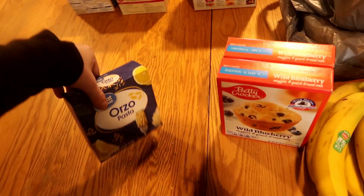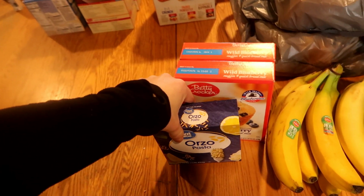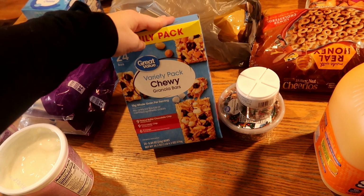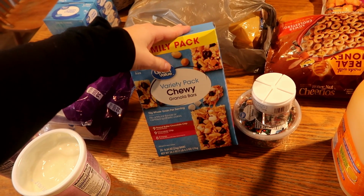I got 1 box of orzo. Our family's really been liking orzo lately, so I got another box for us. We're finding more and more recipes that we like to use this with. The kids are really liking that I have granola bars on the shelf more regularly now. I could make these myself. Maybe in the new year I'll start making granola bars, but the kids really like these.